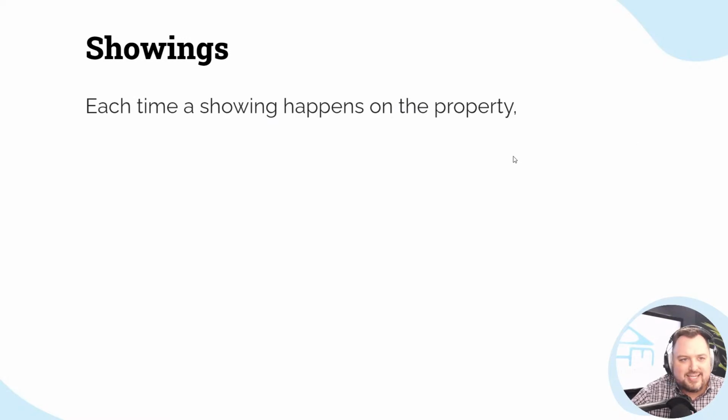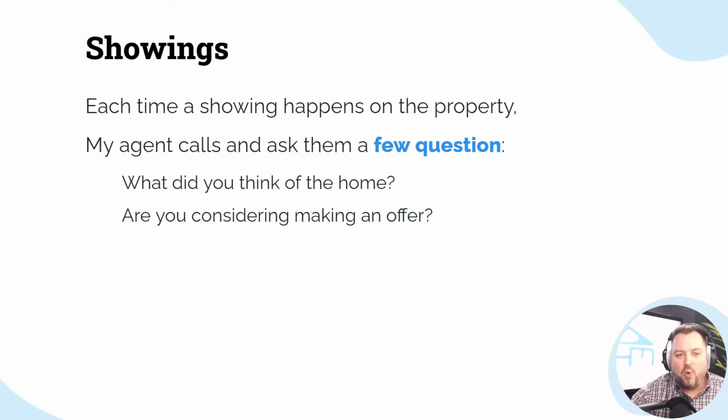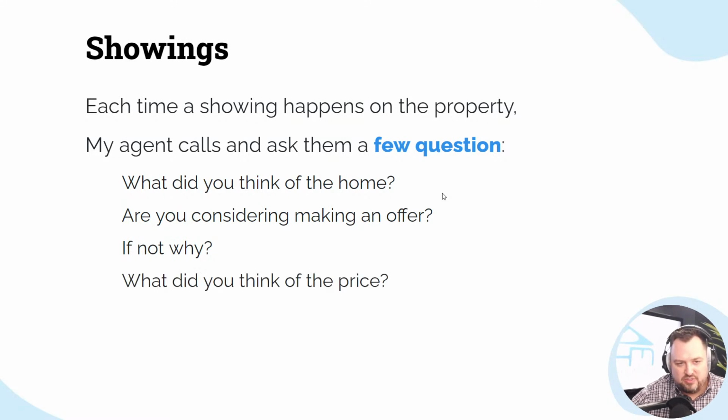Okay, let's see here. Showings. Each time a showing happens on the property, you need to figure out some things. My agent calls and asks them a few questions. What did you think of the home? Are you considering making an offer on the property? That's another thing that we want to know. If not, why not? Why aren't you interested in doing that?